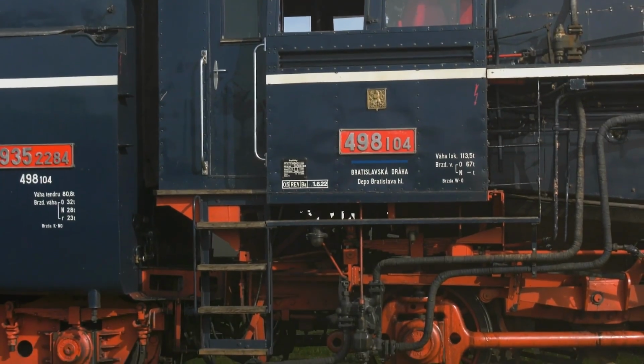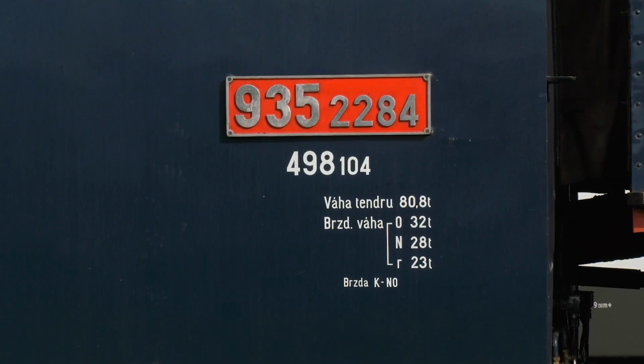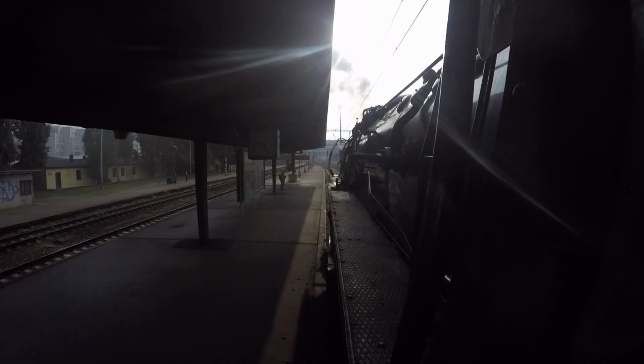The locomotive weighed 113 tons, the tender 81 tons. So together, they weighed 194 tons, which was a record in Czechoslovakia.